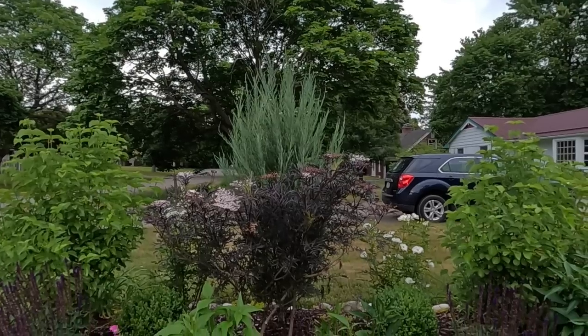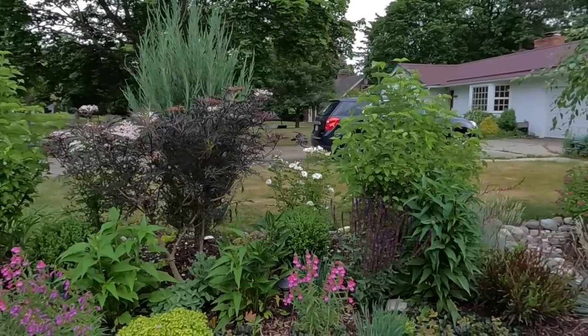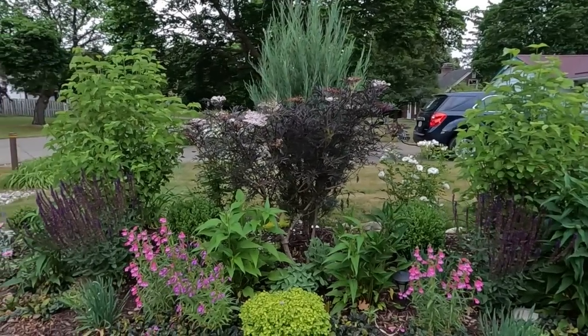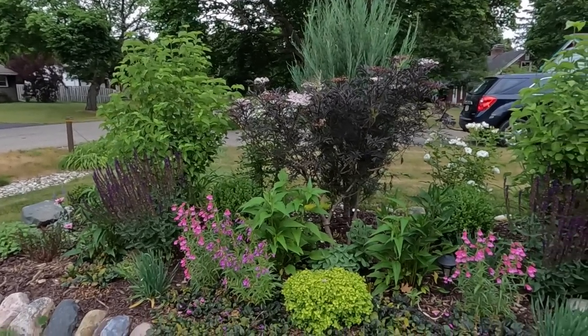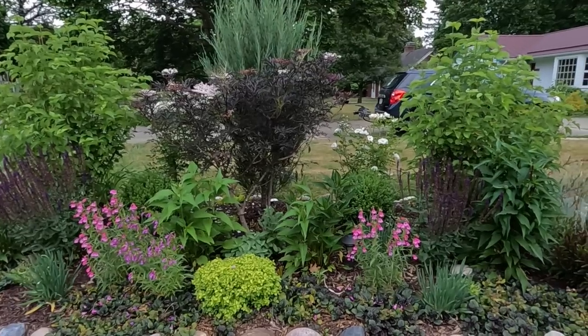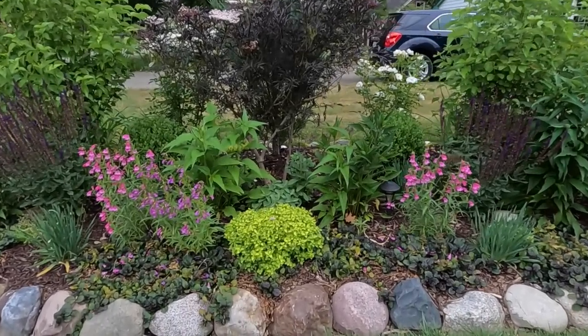It's really filling in. I do need to prune the viburnums on either side though. Those are the blue muffin viburnums. And they're getting a little bit wide, so I want to start to trim them up a little bit from the bottom in terms of creating them a little more as a small tree form, but just a tall shrub form. They won't be a really true tree form.